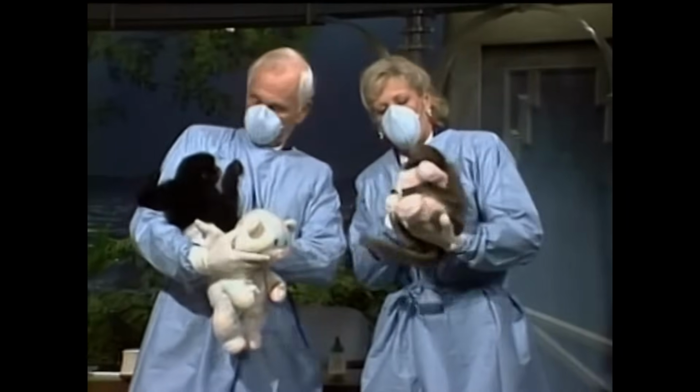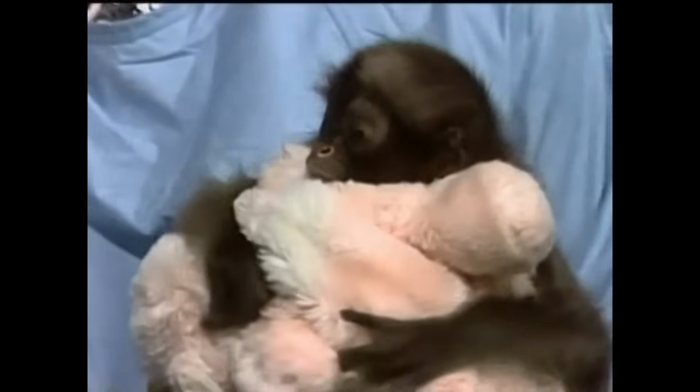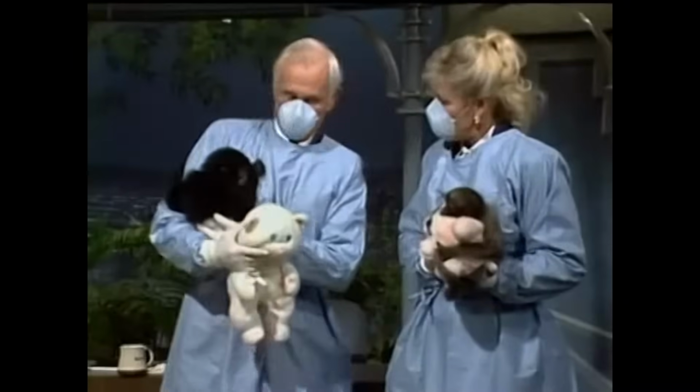Both of them, this one's about 9 months and wouldn't be independent for at least a year. She'd still be riding with her mother through the trees, and they're found in social groups. Okay. And these are their surrogate mothers.